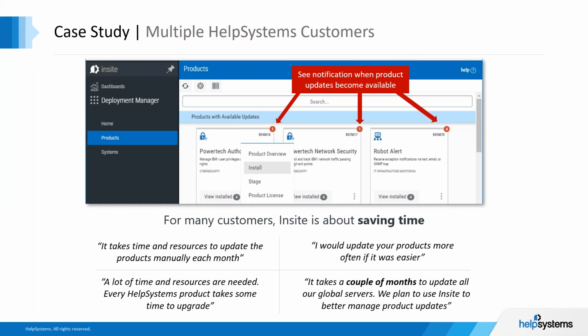Absolutely. So with Deployment Manager, we've got the ability to save time for everybody. And that's really the goal here, is to make life easier. And so being able to keep track of all the products that have updates available, getting it installed, adding your license keys, being able to have that inventory not only of one system, but all of your systems, and figuring out, have I installed it on all 5 of my partitions? Have I fully deployed it?